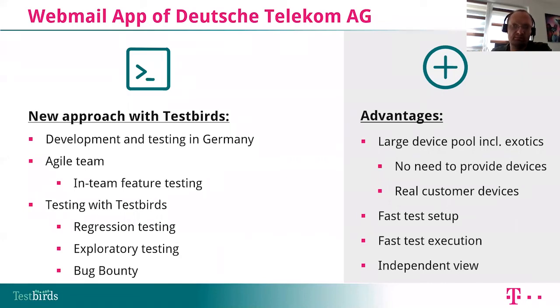And the biggest point from my point of view is also that we get an independent, fresh view on our application, since it is more unlikely that we get the same testers over and over again. So we always get a fresh, independent view. And this also reflects in the amount of bugs we get.